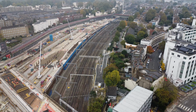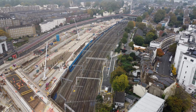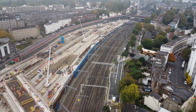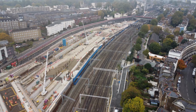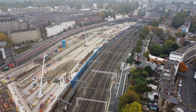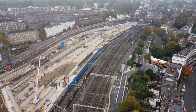So welcome to London Euston, where we finally had confirmation that we're going to get HS2 trains connecting to Old Oak here. And we can see that there is work happening. There's normally work happening here in the morning. There's lots going on site again.